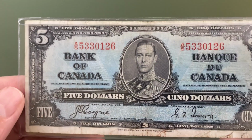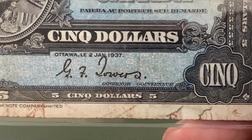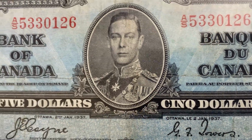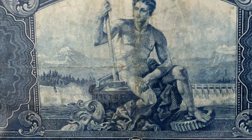Well, my favorite color blue didn't get dumped, but it was moved to the 5, permanently. I'm repeating myself, but I really like the detail of the maple leaves that are incorporated into the bottom line oval frame surrounding King George VI. The reverse allegorical figure of electrical power remains on the 5's reverse, obviously in blue, not orange.